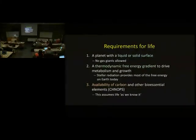You can't get beyond the single. We all think that life goes through a single-celled stage, and you just can't maintain a stable pressure temperature environment in a giant planet atmosphere. That's not controversial. Second one is you need a thermodynamic free energy gradient to drive metabolism and growth.